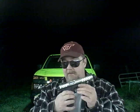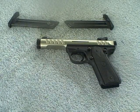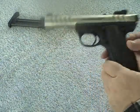So, it's a pretty nice looking gun. When I'd see the other videos of it on YouTube, I was like, no, it just don't appeal to me. But seeing a picture of something or a video of something, it's not the same as seeing it in person. Be right with you. Alrighty, here we go. Get a little close-up of this.